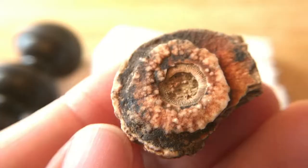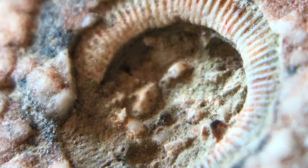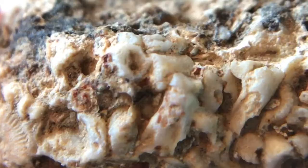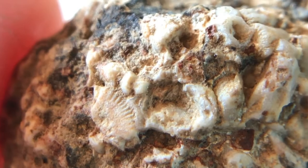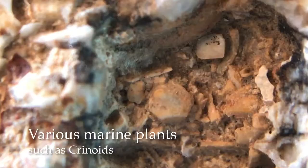Now, of all these stones that I found, I have to say I am the happiest with these fossils. It is incredible to think that you're holding something in your hand that was alive millions of years ago. Millions! It's mind-boggling to think that this was in the water millions and millions of years ago, before man ever even walked on the earth. It's incredible.